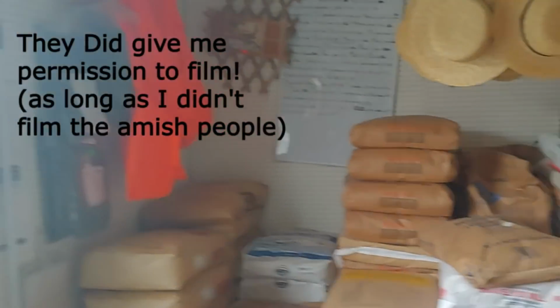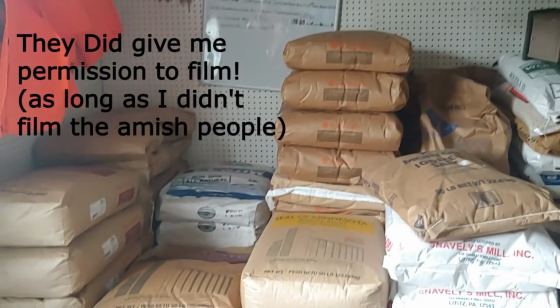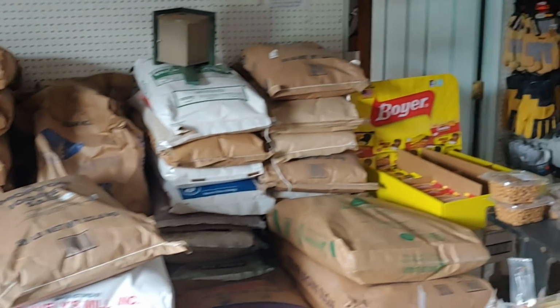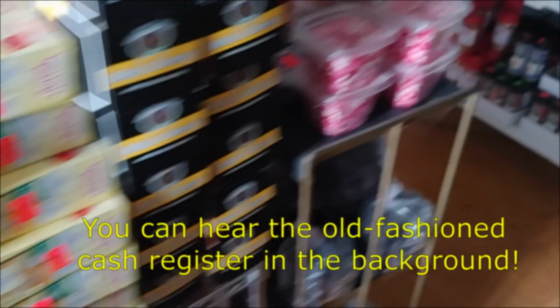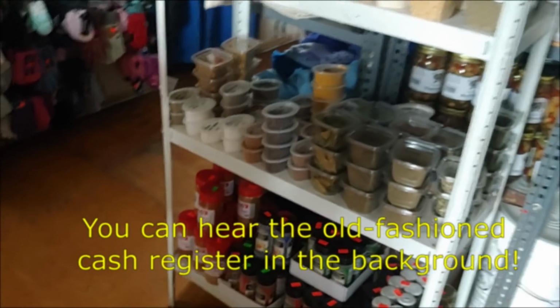First off, we see this area where they have big sacks of flour, all kinds of different kinds of pizza flour or bread flour, and I like being able to get that. 66.75.